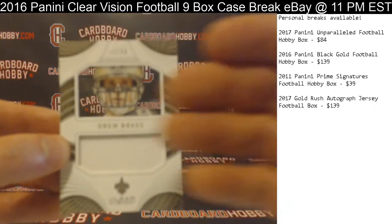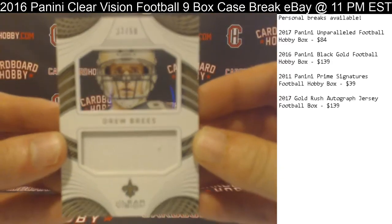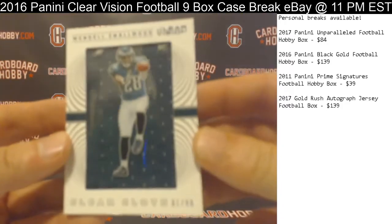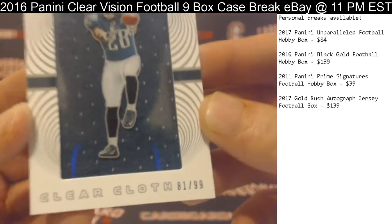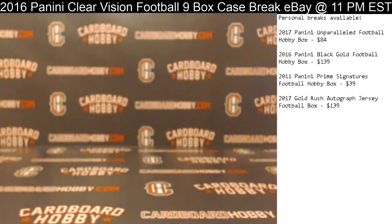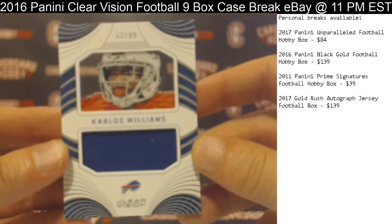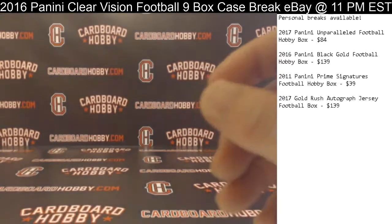Just going to get the camera to pay attention. There we go. There it goes. 32 out of 50 there on the Brees, white relic. Nice hit for the Saints there. Very nice. Wendell Smallwood, clear cloth, jumbo rookie relic, 81 out of 99 for the Eagles. And your very first hit, Carlos Williams for the Bills, 62 out of 99. So, Bills definitely on fire there. 62 out of 99, Carlos Williams relic for your Bills.